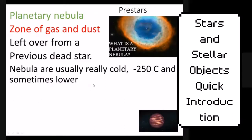Now, let's go into like life cycle. What's the very beginnings of a star? So all stars that are being made now in our Milky Way galaxy come from nebulas. Now, you might be seeing them called planetary nebulas. You might see them called solar nebulas. Just know they're basically the same thing. As long as you see nebula, you know it's a cloud of gas and dust. And that's where the gas for new stars comes from.